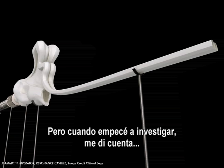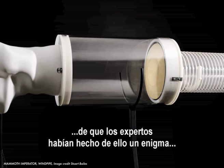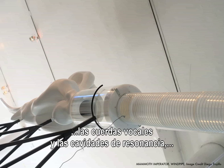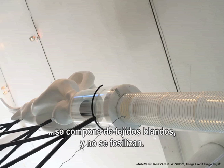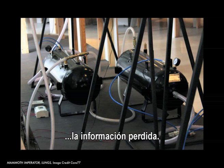But by starting my research, I realized that the experts had set up an enigma for me to solve, because the whole of the vocal tract, from the lungs to the larynx, vocal cords, and resonance cavities, is made of soft tissue, so it doesn't fossilize. So I had to find a way to reconstruct the lost data.